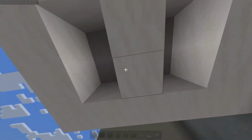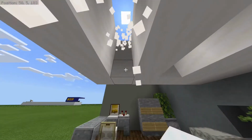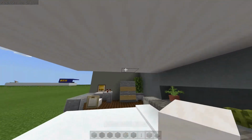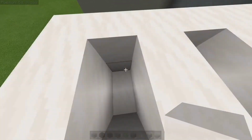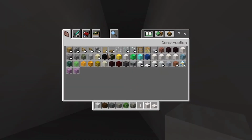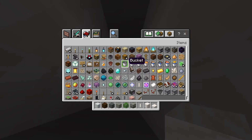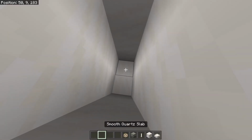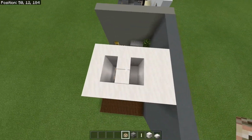So now we're gonna find this, and then we're gonna place blocks down. We're gonna come back up, break, break, and then we're gonna go here. We're gonna grab out a light source. Now, you can use end rods for this. I'm not gonna use end rods. I'm actually gonna use conduits. So, we're gonna get rid of all this. And then we are going to place down the conduits. Make sure that they're not diagonal, okay?